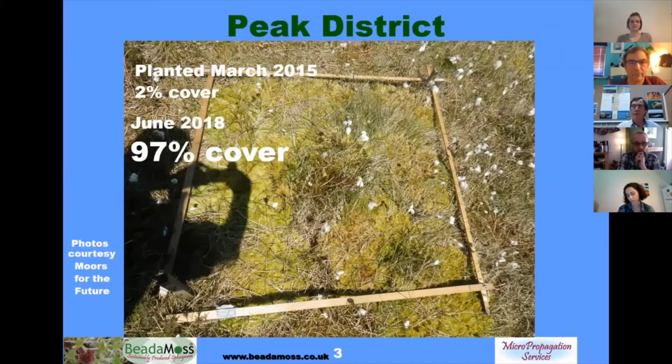Just to give you an idea of how sphagnum grows, it can be slow growing. In the sort of embryonic bog situation, it grows really quite slowly, but the micro-propagated hummocks that we plant into areas that are damaged, there's quite often quite a lot of nutrients available for the sphagnum, and it will grow quite quickly.